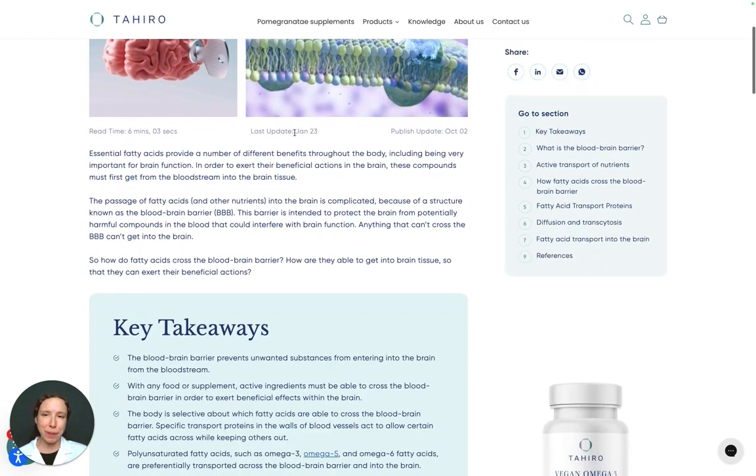So at first, this might seem like a silly question. Don't nutrients just go from the blood to the cells that they're serving? Well, in most of the body, it is actually a pretty simple process, but specifically in the brain, we have the structure known as the blood-brain barrier. And it actually keeps a lot of substances from the blood from entering into brain tissue at all.